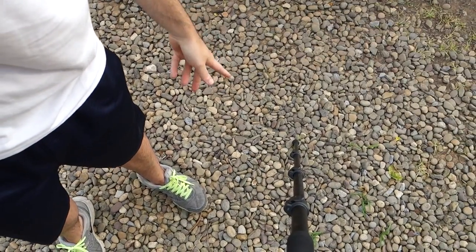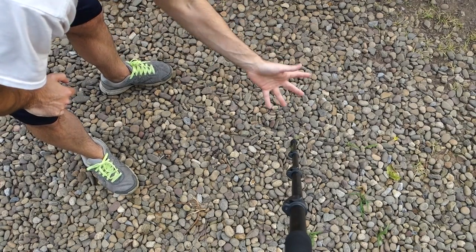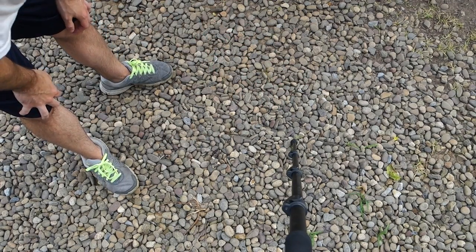The problem is, it is a lot of work to actually take these things from this pile to where they need to go. It's a lot heavier than mulch, but I think it's gonna pay off in the long run, as I won't have to keep replacing them over and over again. In fact, if you look down here by where my feet are, these stones were put in probably about 20 years ago, and they're still here. Of course, I need to add more in, but 20 years of stones.